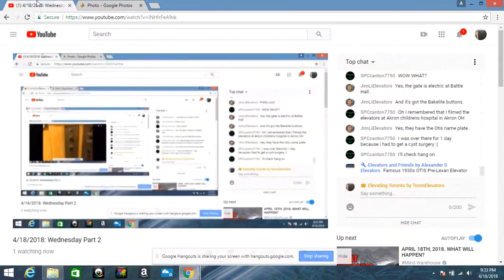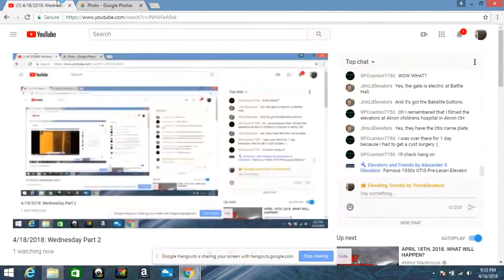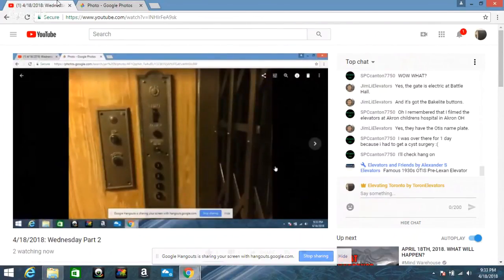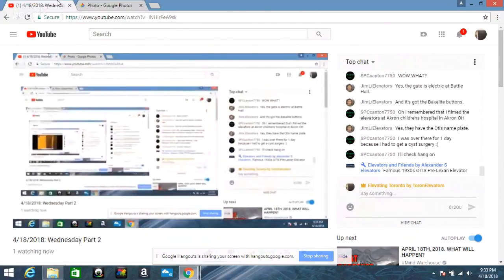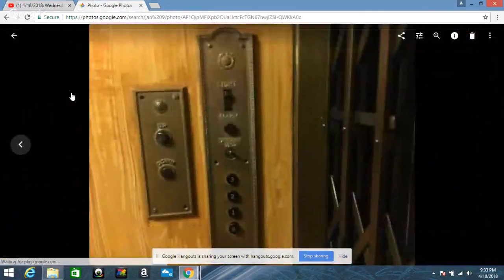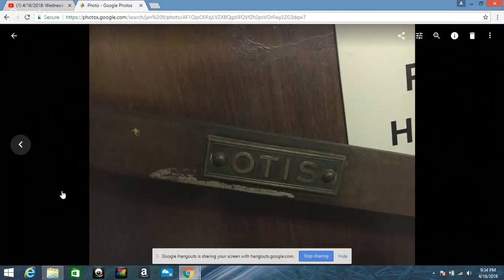They're not pre-Lexan, Alex. You want to know what it has inside of it? You haven't seen all of it yet, Alex. You just saw that. Look at this. We call that pre-Lexan. It is famous, though. There's your Otis on the thing there coming.